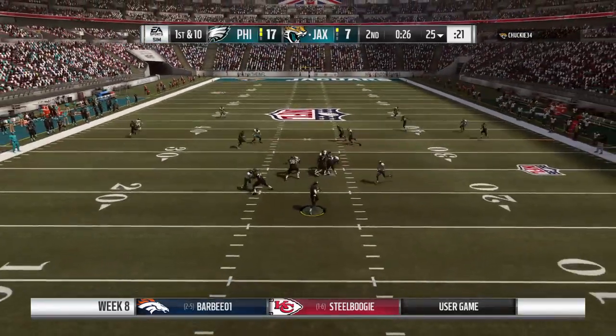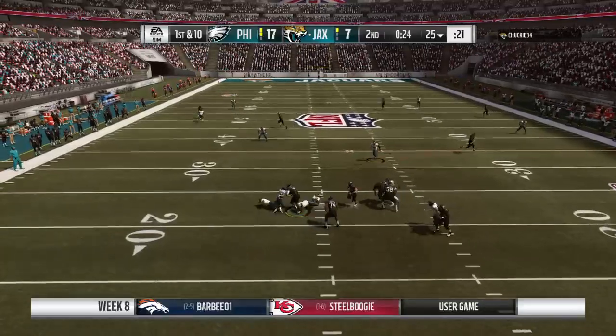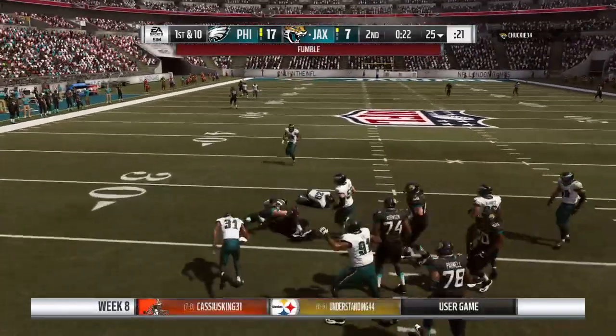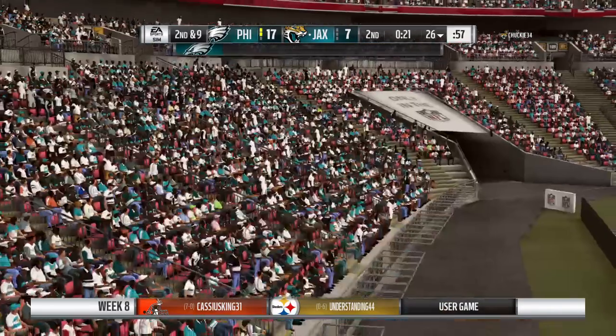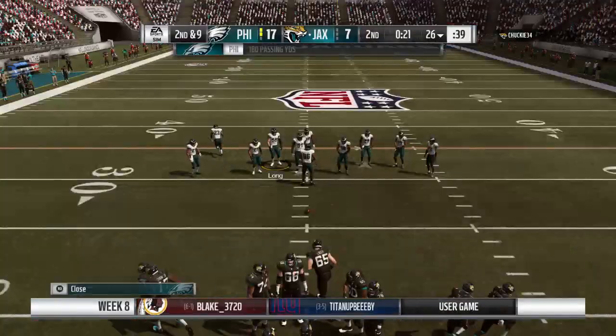A first down throw for Brissett. Buying time to his left. And he lost the football. But it looked like a Jaguar was able to cover this thing, and so Jacksonville will keep control.